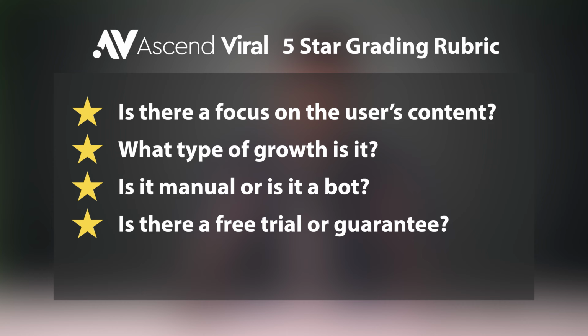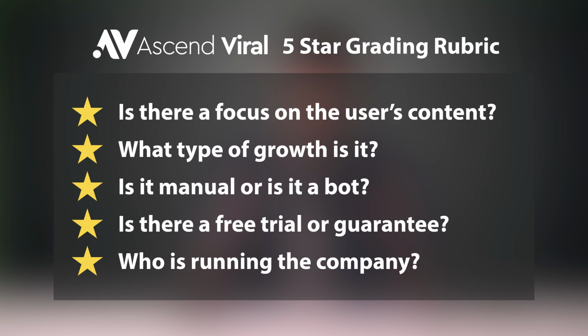Number 4, is there a free trial or guarantee? Does the service offer some kind of free trial or some kind of satisfaction or growth guarantee? A free trial earns half a star, and a satisfaction or growth guarantee earns half a star. Number 5, who is running the company? Can the owner or the actual team information be easily found on the website? If the team or owner can be easily identified, they earn a star.